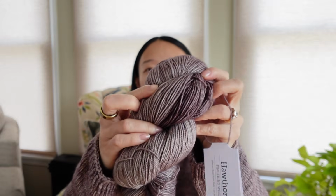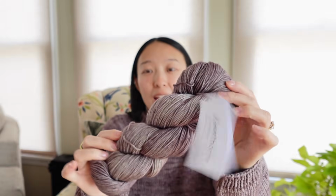I had originally only purchased, I think, 2 hanks of this yarn, and it says it's tonal, and when you get it, there is a variation of dyeing. You can really see even in this one hank how varied it is. But for some reason in my brain, I just thought, oh, Knit Picks is like a big company. They probably have way more consistency in their dye lots, even though, as a good knitter, you should always be purchasing from the same dye lot.